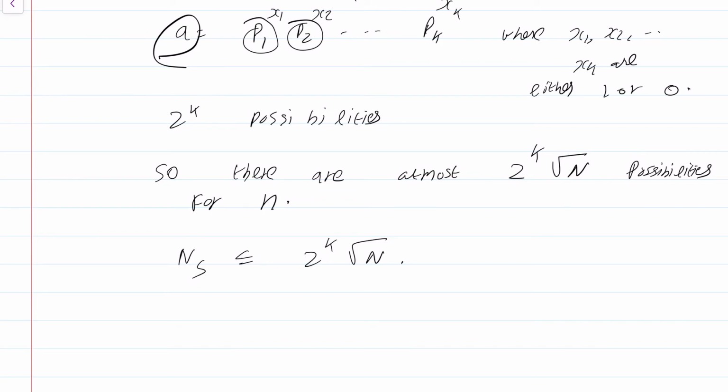Now, how does this help? Well, we have full flexibility of the choice of n. K is fixed. K is fixed because we have fixed k to be the number such that the sum of the reciprocals of primes greater than pk is going to be less than half. That's how we fix k. K is fixed, but n is completely up to us. All we want is to find n such that 2 power k root n is strictly less than n by 2. Then we will get a contradiction.